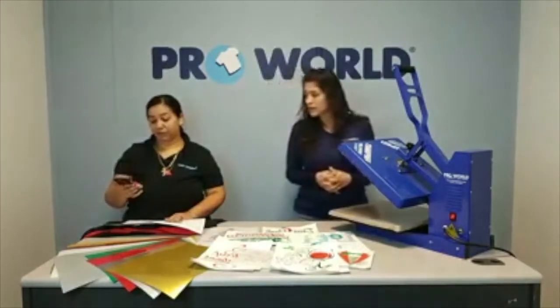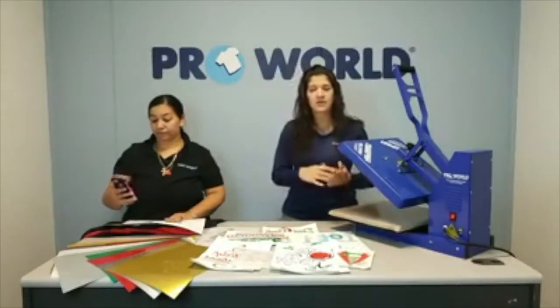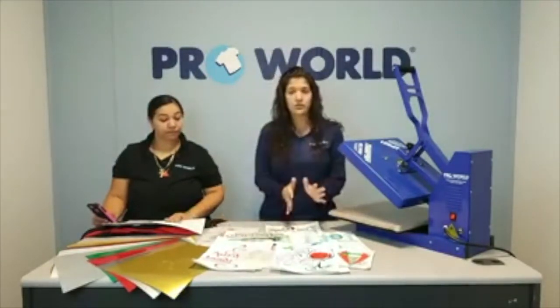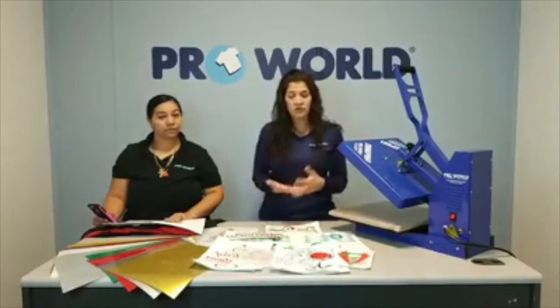Okay. So it's a good grouping of, you know, we have some Merry Christmas in there, some more generic, some snowmen. There's rhinestones, regular screen print. So it is a really nice assortment of transfers.